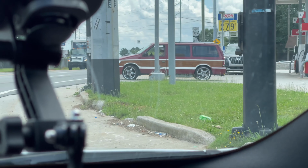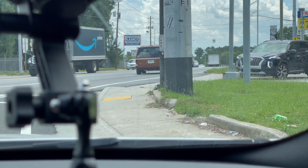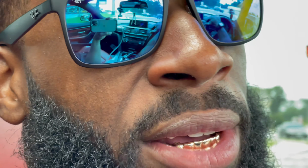Okay, you see it. Boy got the panel caravan over here with them dubs on that thing. And look, he had a hood scoop on that bit too. I wish I could have got it, but I couldn't pull my phone up quick enough because I was looking at the GPS. He riding. Mess around and put that SRT 4 swapping on y'all ass.